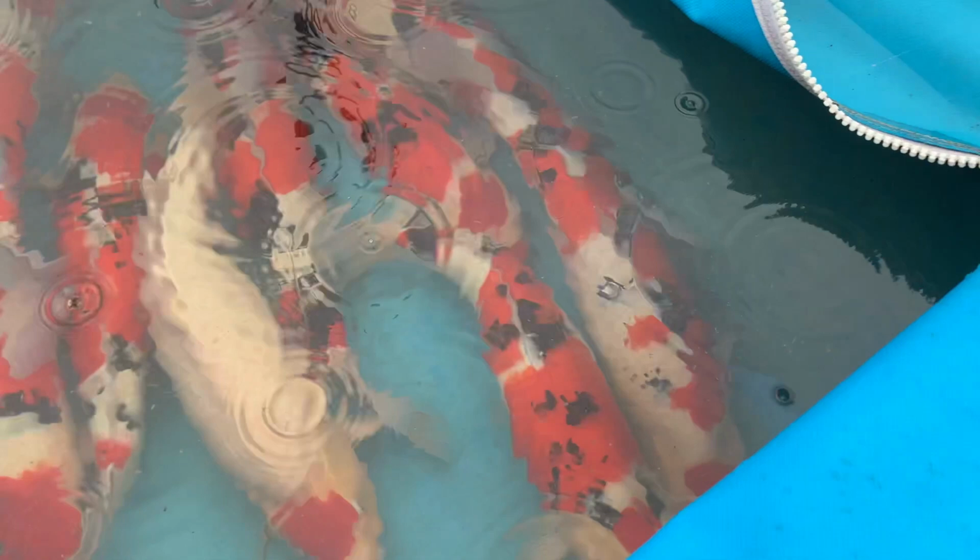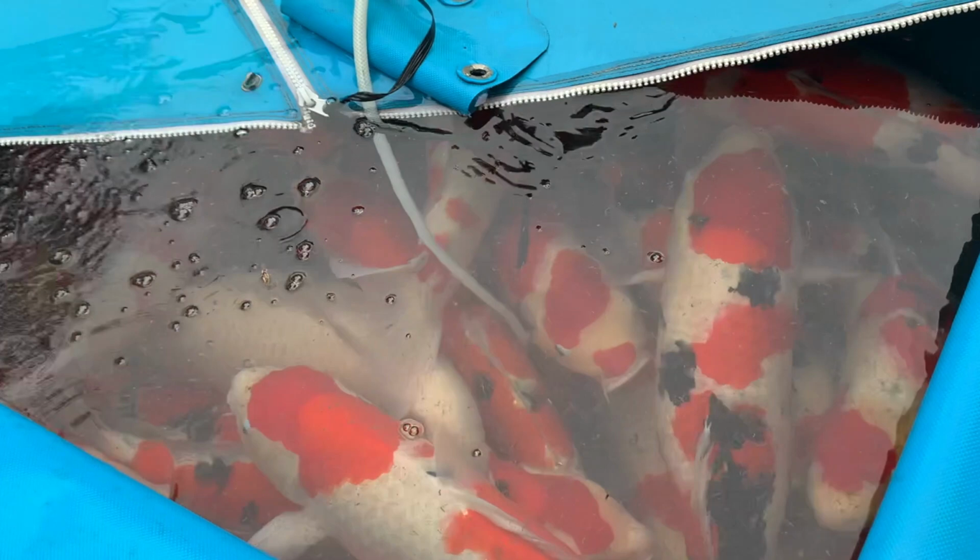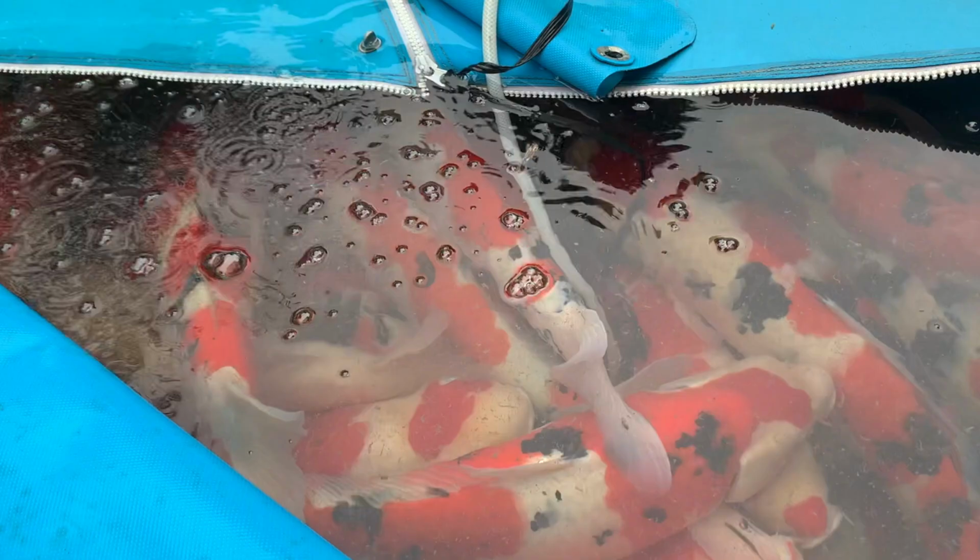My eyes fall on a great tancho. The build of this koi is absolutely phenomenal. While the men downstairs get the last koi from the pond, Masaru prepares the transport to the koi house.